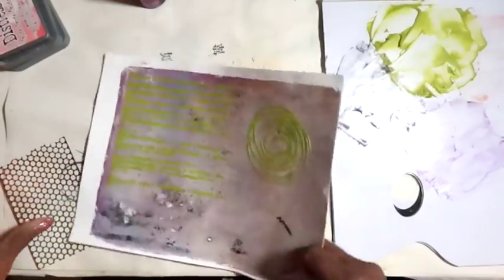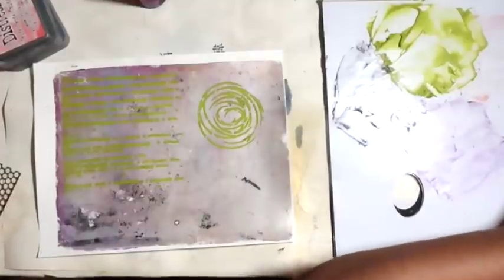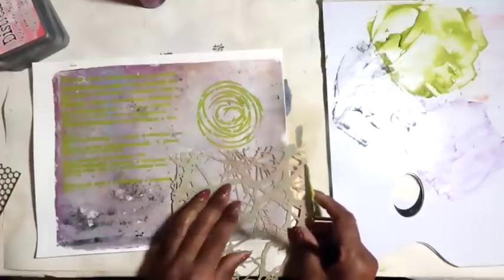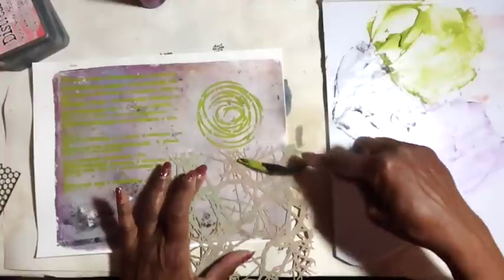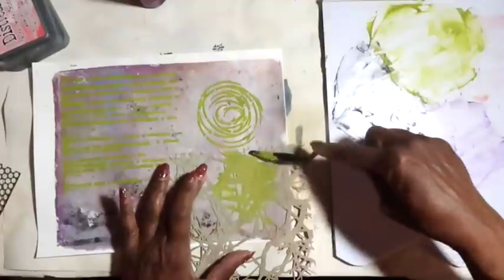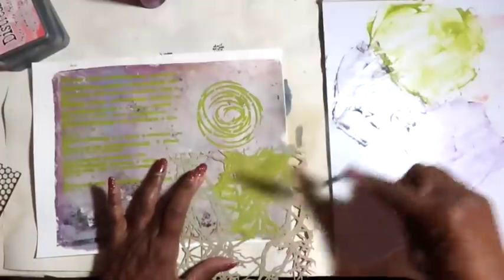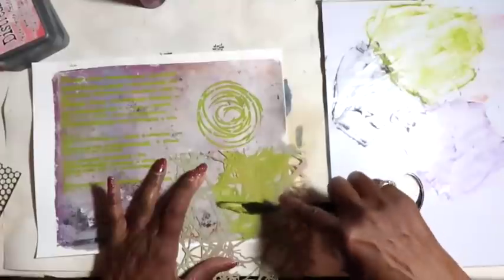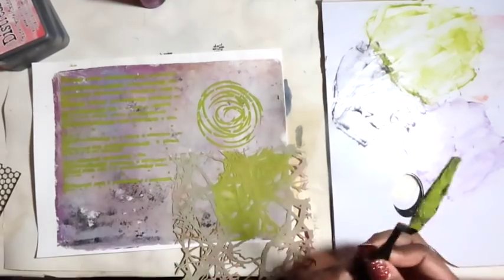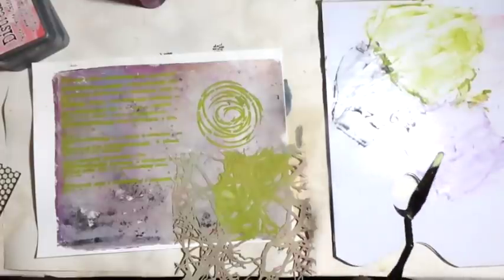I'm going to put something else here. Maybe I'll use this. Kind of connect it. I'm going to kind of get this webbing right here. Get it off of there.